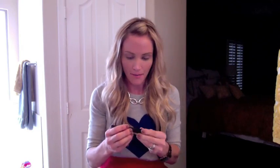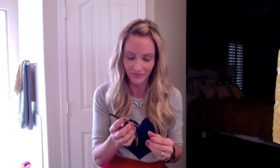Okay, and next I usually start with my liner. This is such a cheap liner, but I mix two different liners and it works. This is by e.l.f. It's just a liquid liner. So I'm going to go to my mirror and line both my eyes, and then I use a different liner for the bottom. I'll show you that too. So I'm going to go to my mirror and I'll come back.